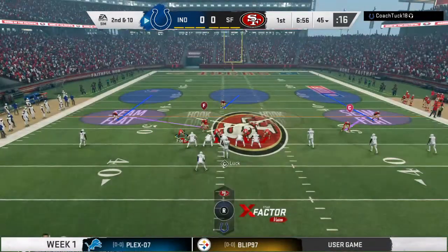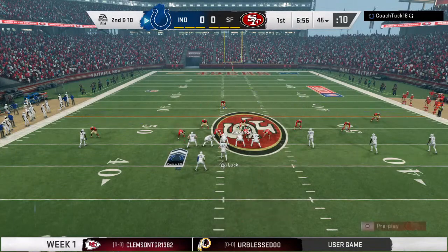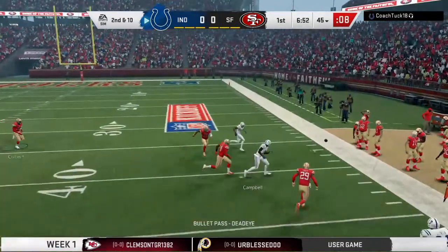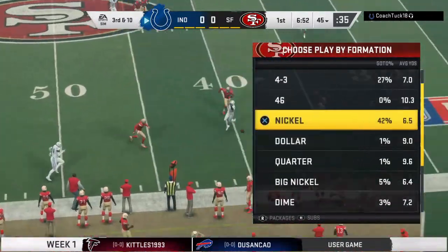So now 2nd and 10 after the incompletion on 1st down. Check. Go ahead. Here's Luck, and his throw here's incomplete. He was looking that time to get it to Paris Campbell. And now it's 3rd down.